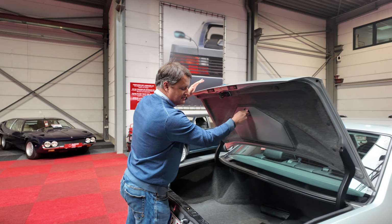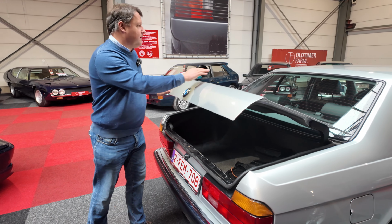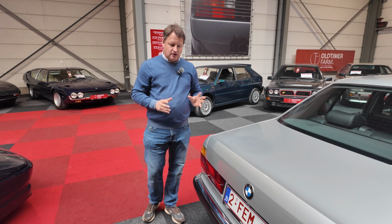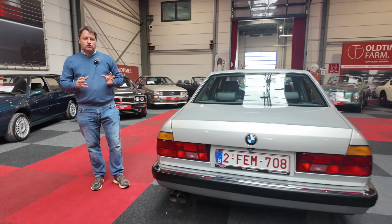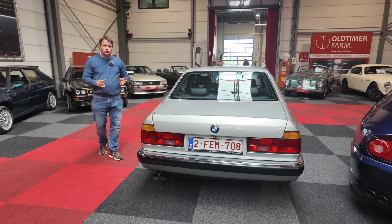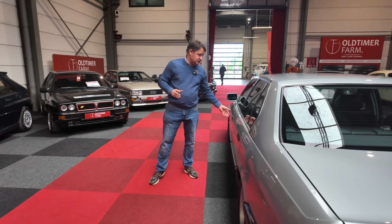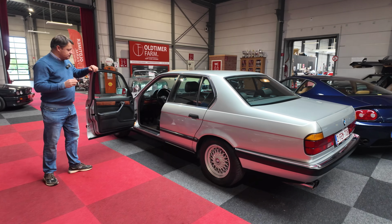And yes, this is not the special model. It's not a 750 or a V8 or whatever. It's a standard 6-cylinder car, but the condition is so good and the recent maintenance is so good that this is a second to none offer. It's not cheap, but this is only about emotions.